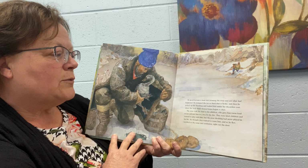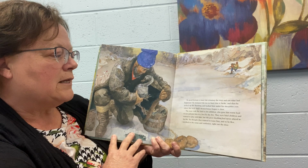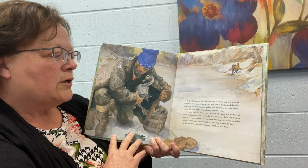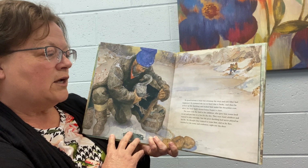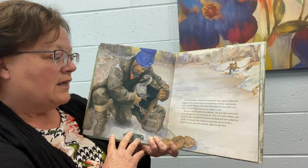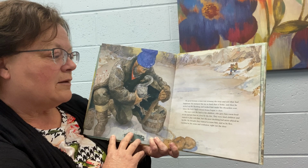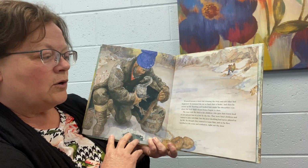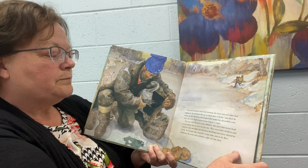The man took the bird to his children, who gave him warm food to eat, and put him in a box by the fire. They were kind children and wanted to play with him, but the poor duckling had never played in his life. He thought they wanted to tease him, and so he flew, terrified at the noise and confusion, right out the door.